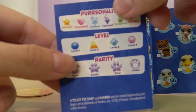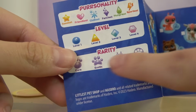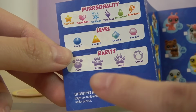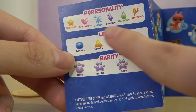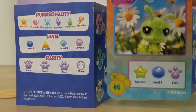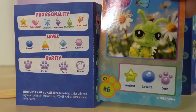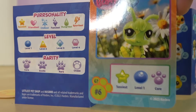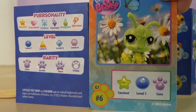And over here, we have a guide on what LPS type they are personality-wise, as well as their levels and their rarities. I'm assuming these are the stats that you can get in-game that vary, and then the personalities are pretty consistent among all of the LPS. So if we were to look at this trading card that we just received, this centipede here is one of the sassiest LPS at a level 1 and with a core rarity. So it is probably one of the more common pets and not one of the more rare ones.